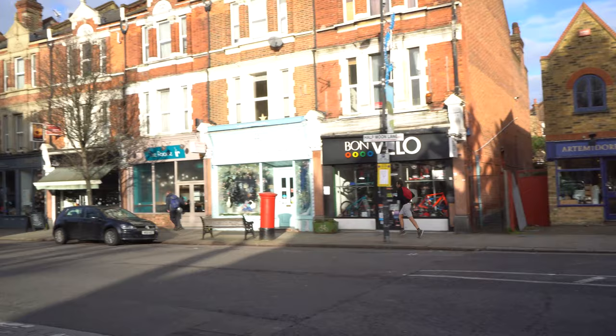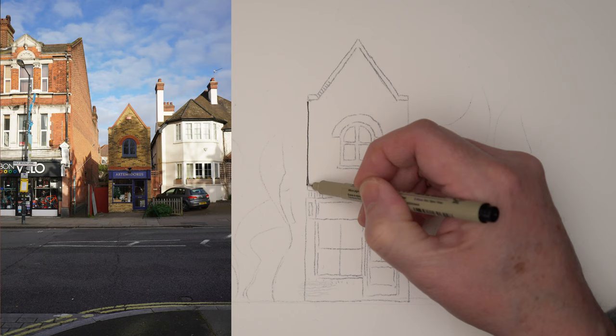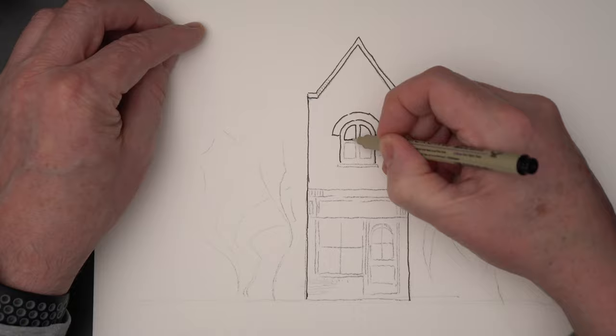Pride in craftsmanship. Today, I'm drawing a building that dwarfs in size next to its much larger neighboring houses. An oddity, something special. When I saw this place, I immediately wanted to draw it. Yes, but I do not just want to replicate the scene, I want to make it my own. So what other kind of surrounding, what kind of treatment can we give this little house?